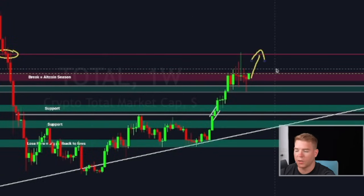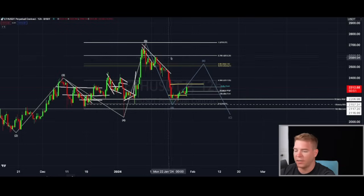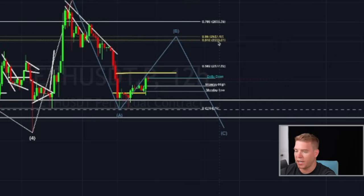Hence, we will see over the next couple of weeks some really nice altcoin runs here. And one of them could actually be Ethereum. Again, we have the Ethereum ETF coming up in May. So we could see here the start of a small rally of Ethereum to the upside, at least again here into the golden ratio, the 0.65, 0.618.